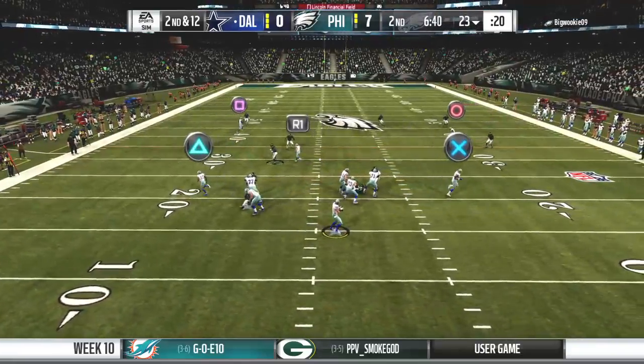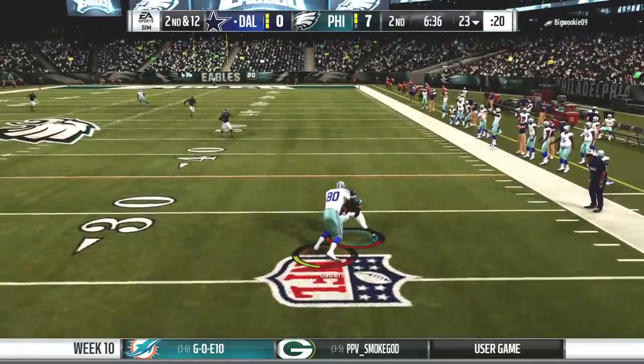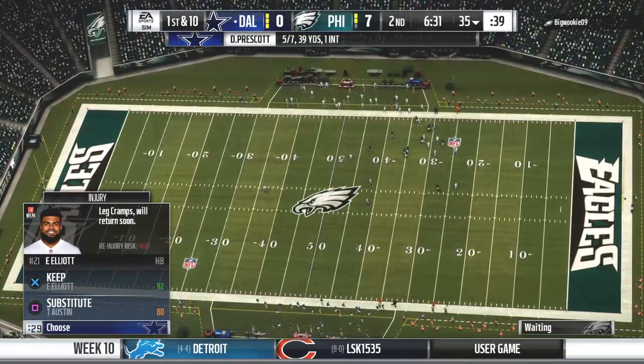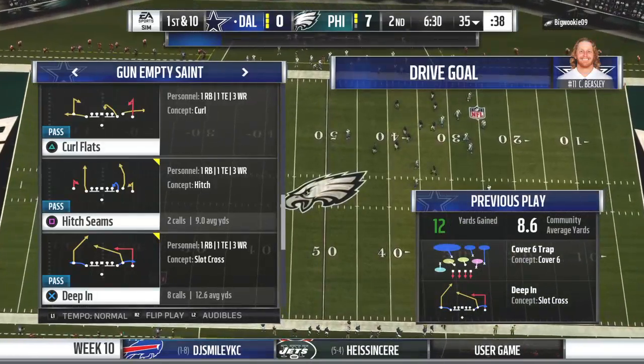Prescott now on second down. Escaping the pressure right. And this one brought in by Gathers. And he's brought down, getting this one up to about the 35. First catch for him. It's good for a dozen and a first down.